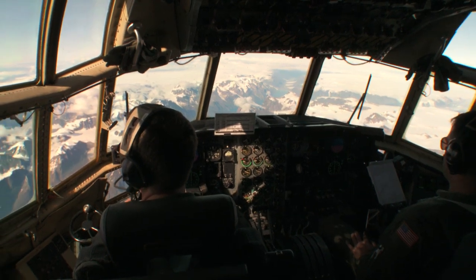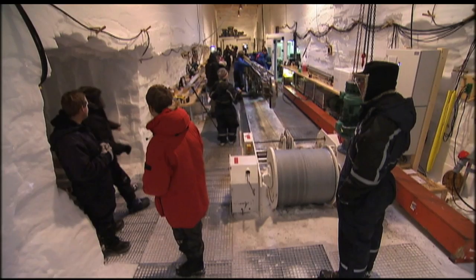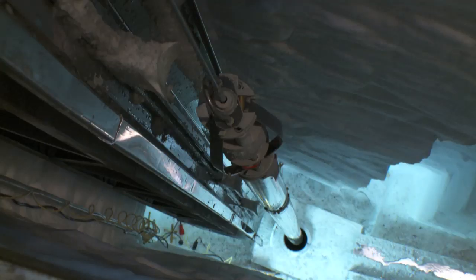Far in the north of Greenland, where the summer sun never sets, a team of scientists search for clues about ancient climate. It's always light, so when you first get here, it may be a little hard to sleep, so it takes a couple of nights to get used to it.